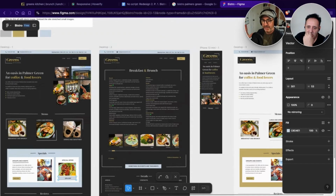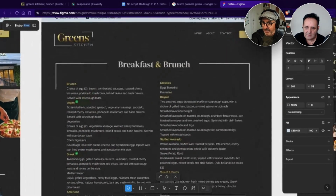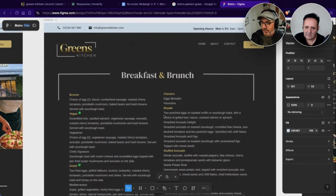Sorry, am I rushing ahead? No, that's fine. We need to pick it up a bit, don't we? Because people will be getting bored of us, I think. So this, I'm guessing, then what we're seeing here is what if you click on this menu button, you'll end up somewhere like this, right? This is the menu.